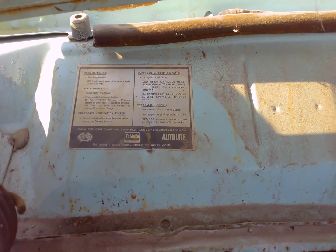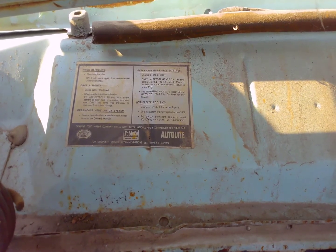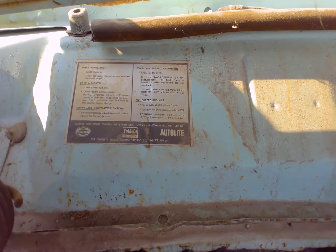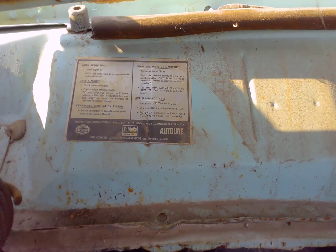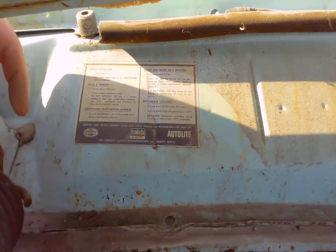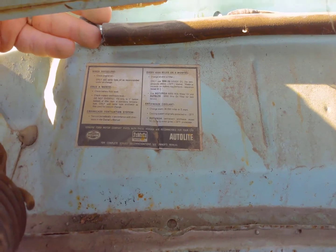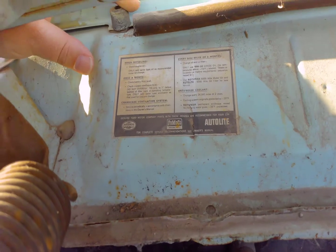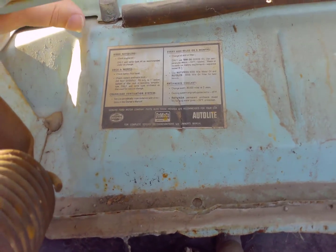Antifreeze coolant change every 36,000 miles or 2 years. Cooling system originally protected to 35 degrees Fahrenheit. Rotunda permanent antifreeze mixed 50-50 with water. Oh, so this is a 50-50 mix. Well, there's my information. That's really nice. I'm gonna have to try to preserve that, because that's an original sticker. The original owner took extremely good care of this car.